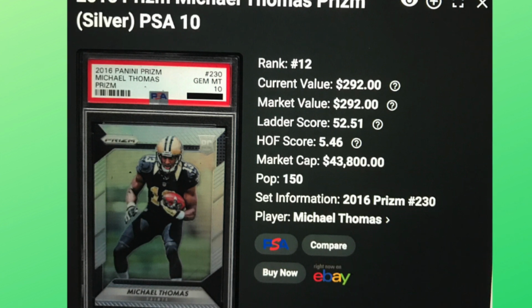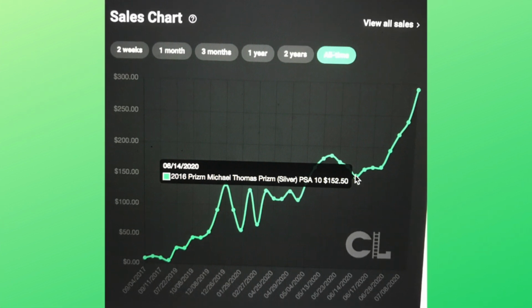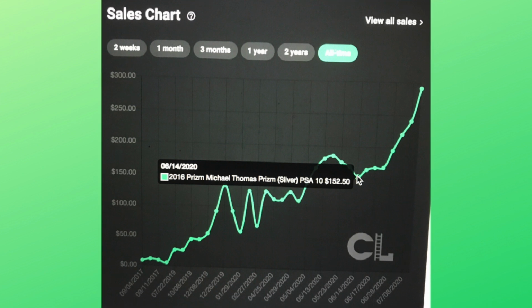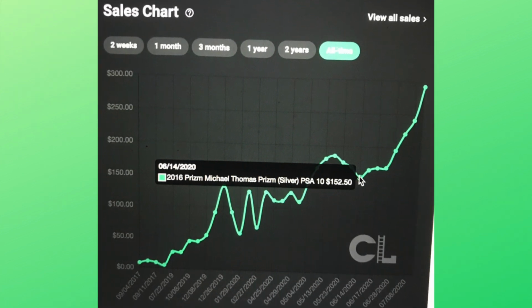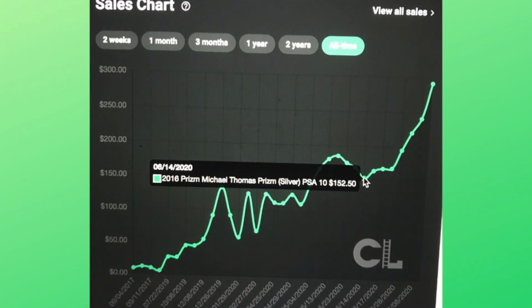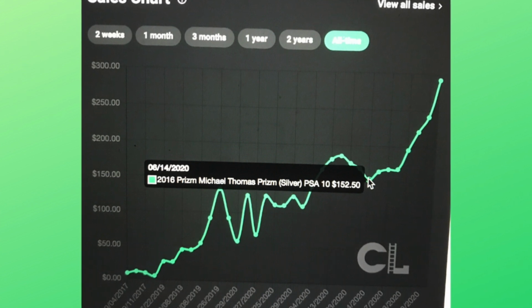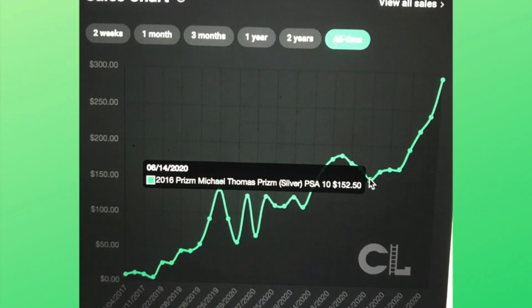This card, over the last few weeks, has pretty much doubled in price over the last month. It's now sitting at $292, which is a huge bounce from where it was, and it's just nice to see. I mean, obviously, I'm a homer, I'm a Saints fan, so it's good to see. But I'm happy that it's not a quarterback that is red hot. It's actually a wide receiver, and hopefully that speaks volumes for the rest of these players, and hopefully we can see some more hobby love for wide receivers and running backs, and maybe even defensive players. I'd love to see some of the defensive players.